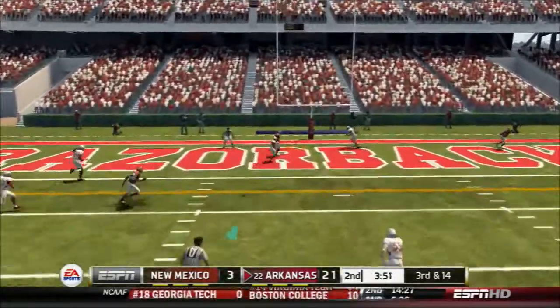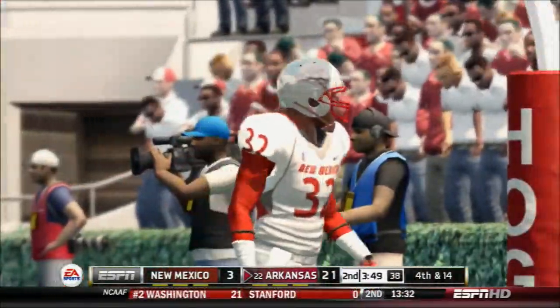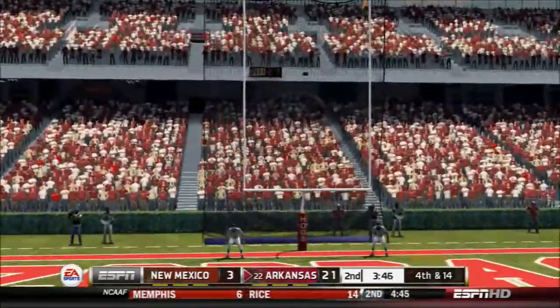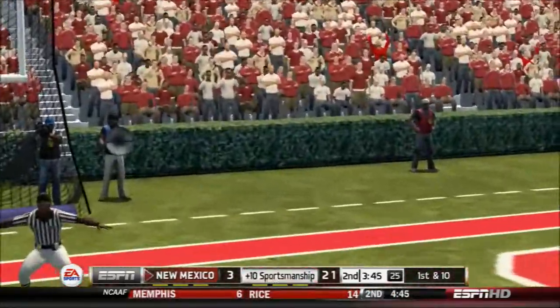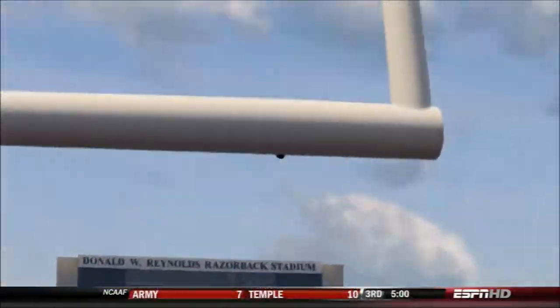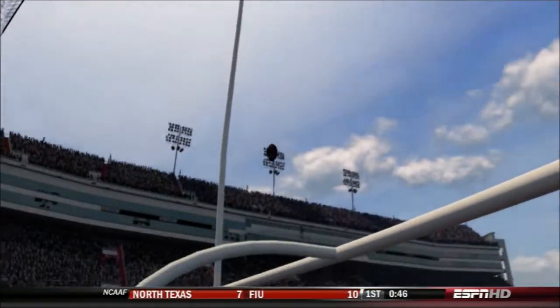Drops back to pass. To the end zone. The defender had his hands on it, but it's incomplete. So it's fourth down. So the field goal unit is on the field. They'll try for 3 points. And he missed it off the upright. Anybody who tells you that football isn't a game of inches might want to have a talk with this kicker. It doesn't get any closer than that.